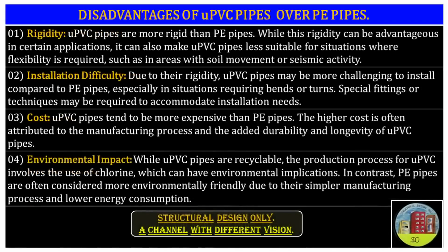Now, disadvantages of UPVC pipes over PE pipes. Number one, rigidity. UPVC pipes are more rigid than PE pipes. While this rigidity can be advantageous in certain applications, it can also make UPVC pipes less suitable for situations where flexibility is required, such as in areas with soil movement or seismic activity.